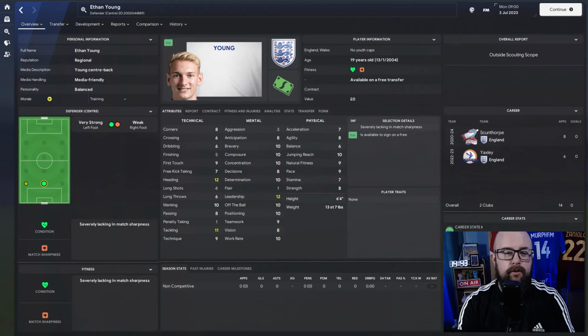Loads of 10s across the board, and composure, concentration, jumping reach as well. Again, at 6'4", the jumping reach doesn't really need to be there because he's already quite a tall boy to have in there. Leadership of 12, off the ball positioning both at 10, work rate of 10, and then into the technicals as well: tackling of 11, heading of 12. They're the main things you're going to need. The passing of 8, marking of 10 are bonuses. Again, at 19 years of age, you can still definitely develop him in your game.